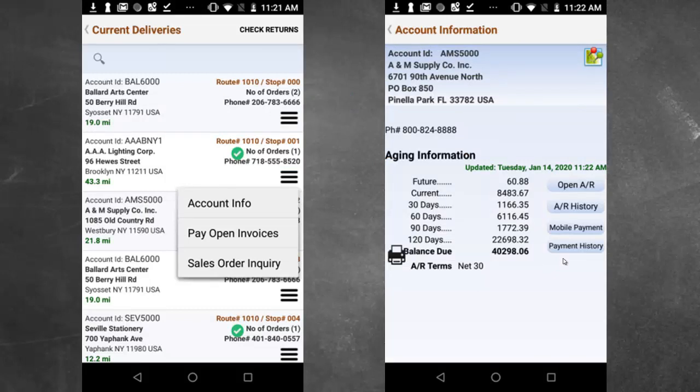So some other things that you can do besides doing deliveries on any one of the accounts that you're at. By touching the hamburger menu, you can bring up account information. You can also allow the customer to pay open invoices, or they can do an order status inquiry just in case they had an order in there and they wanted to know the status of the order. Okay, so let me show you a few of these screens as well.